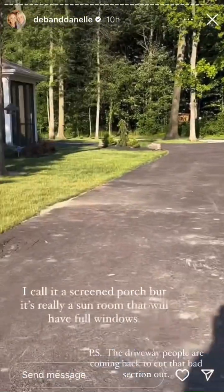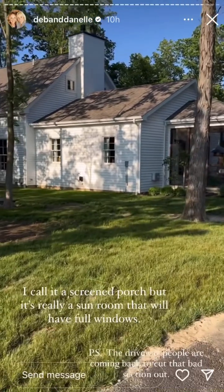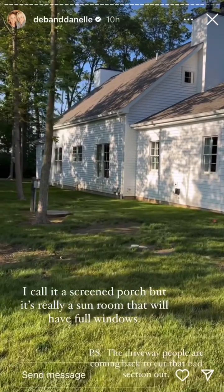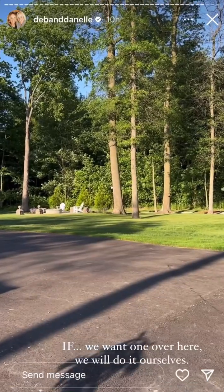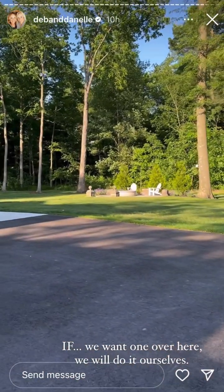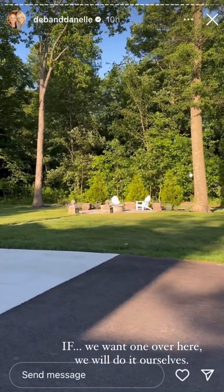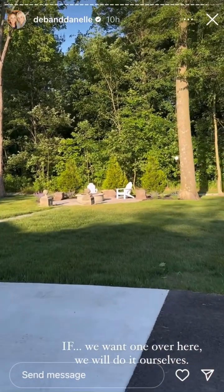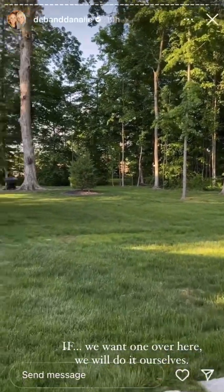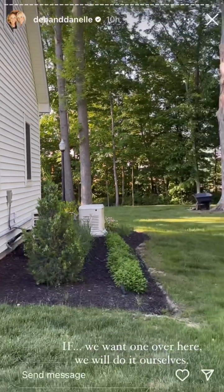Put 1 in here because that is where our screen porch is going to go, right here. We thought about putting 1 in here. We originally wanted 1 in here where the fire pit is going to be, but Deb and I decided that we will do that ourselves because we have, hold on, that one. So we'll be able to run it from there over to here.